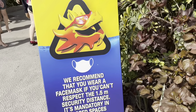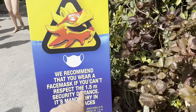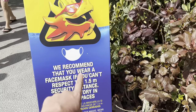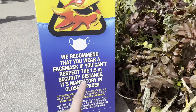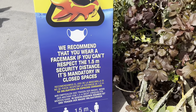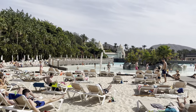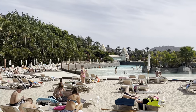So these are the new rules, and it has changed. They now recommend that you wear a face mask if you can't respect the 1.5 safety distance. So it's gone from mandatory wearing a mask to only recommended now, and that is if you cannot maintain the distance. You do have to wear a mask inside, so in the shops, the cafeteria, etc. But on the slides, in the wave pool, out on the beach, walking around, it is now recommended rather than mandatory, and it's only recommended if you cannot maintain the safety distance.